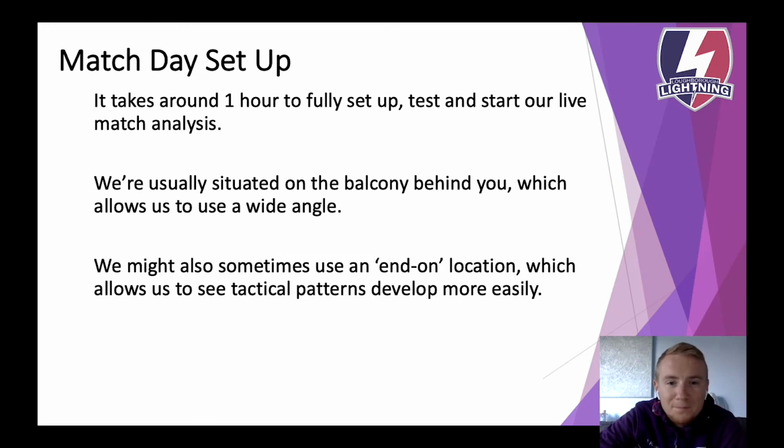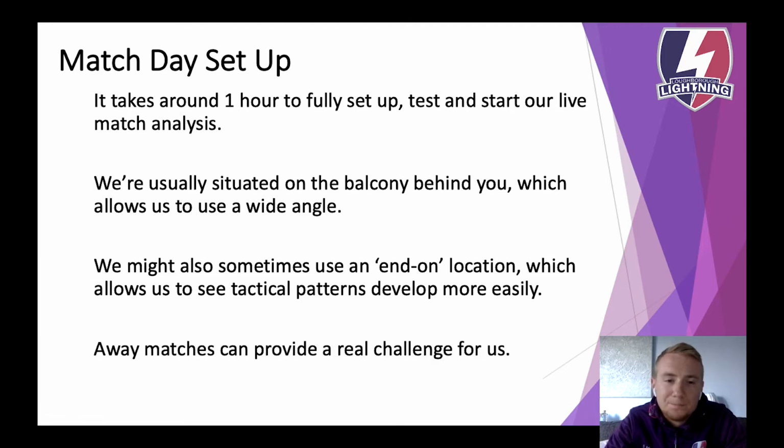Sometimes, if we can, we might also use what we refer to as an end-on filming location. Now, this is basically, we will be situated with our camera behind one of the posts up high again, so we've got a bird's eye view, and coaches and analysts really like that view because it allows us to see tactical patterns develop more easily through court. It's a slightly different way of looking at the game from that side-on wide angle that I was just talking about, but it does enable us to look at the game in a different way, and it's a great way to view tactics.